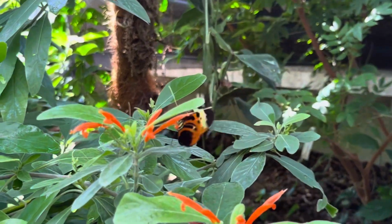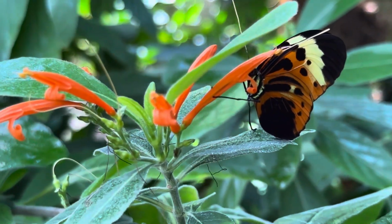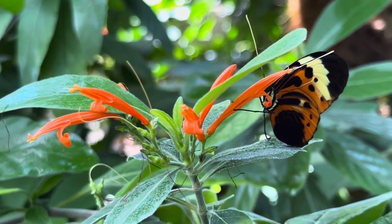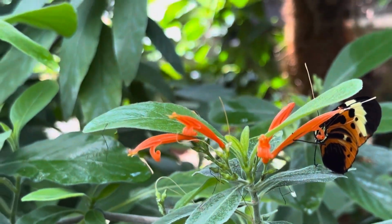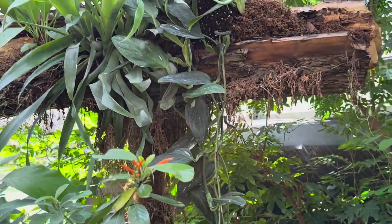And we've got more butterflies right over here. This one is really enjoying itself with all of the nectar it's getting from those blooms. And that's the thing about Mother Nature, they all coexist, and they're just living their best life here.